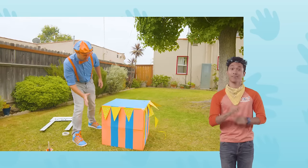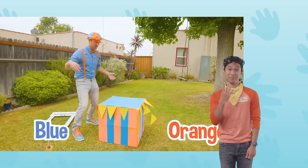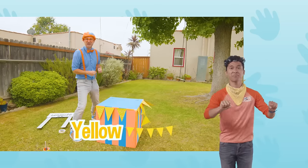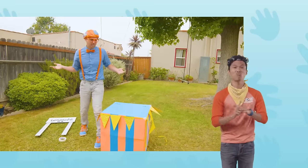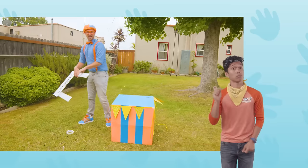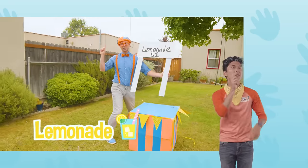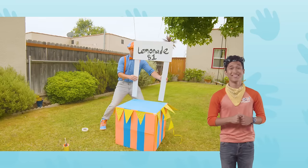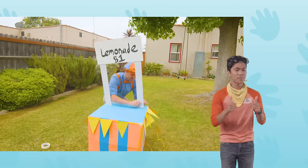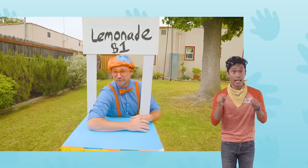All right, we have our lemonade stand, blue and orange, my two favorite colors. We added the yellow banners to bring in more customers, but all these customers are gonna be like, what's Blippi doing? So we need to tell them what we're doing. We're gonna be selling lemonade, $1. So let's put this right here. Perfect. How does this look? Can you tell what I'm here for?